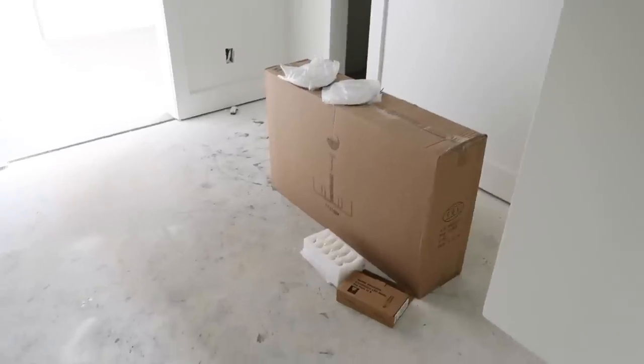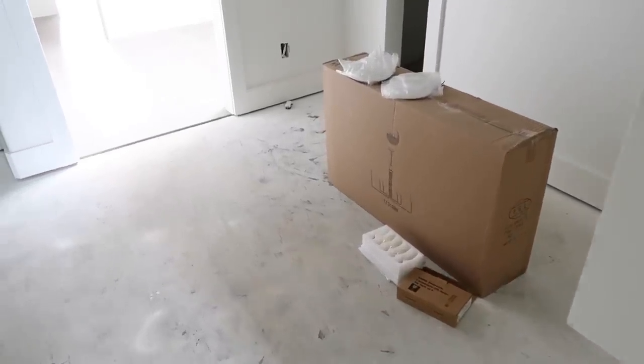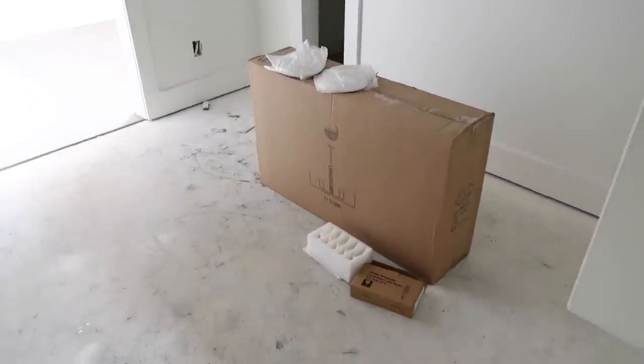Tell me I'm not crazy. I can see them there. So the lights thing has become an issue because I bought a few originally that I'm not liking now.